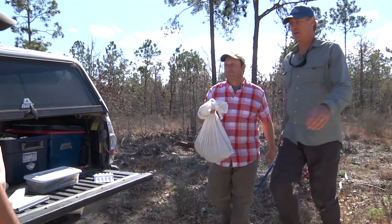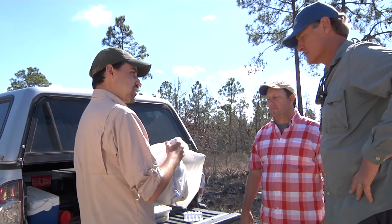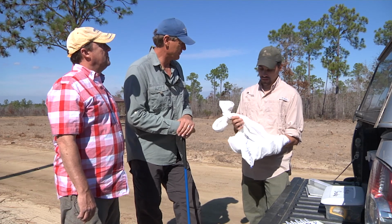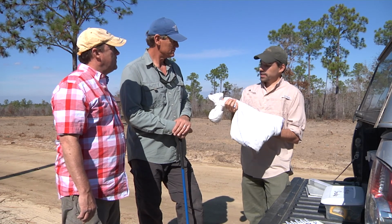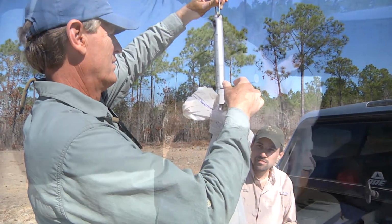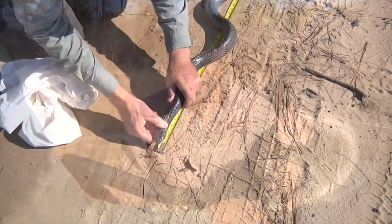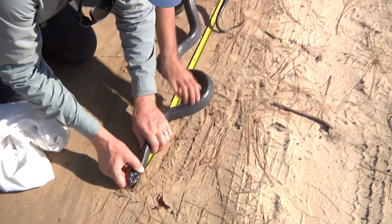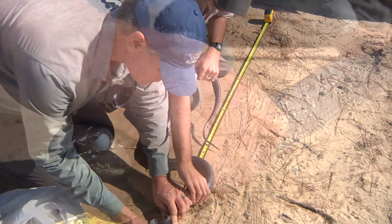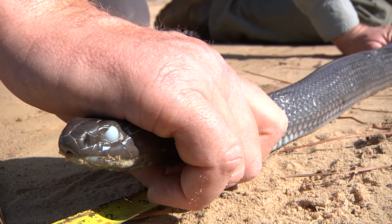Houston, we got a nice female. Hey, that's great. We'll get her worked up and then she can go back in her burrow. So Houston, what kind of information do you need to get from this animal? Well, with every indigo that we catch, we take some standard morphometric measurements, her length, weight, that kind of thing. Boy, it's a healthy looking snake. If she stretches out, you can just hold her and then let go of her head. So it looks like our total length is just a little bit over 5 feet.